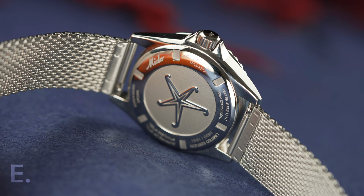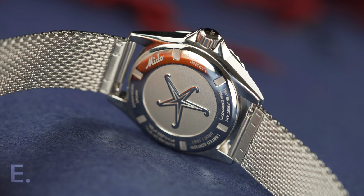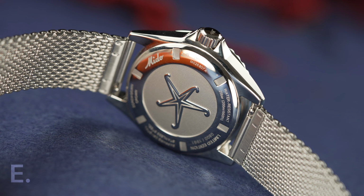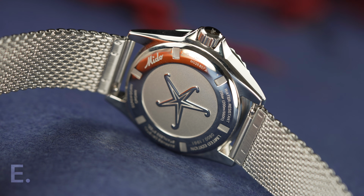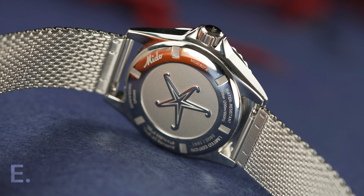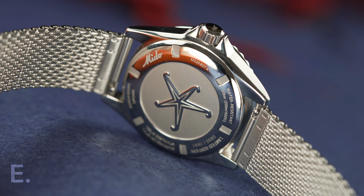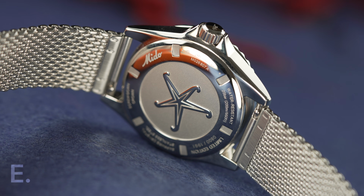The case itself is a high polish all over affair. It looks great, but it will obviously attract fingerprints and scratches. Being a period inspired piece, that is as it should be in my opinion. But if you're a collector that hates scratches, this is simply not for you, unless you want to wrap it up in plastic, grandparents' couch style. Don't do that please.